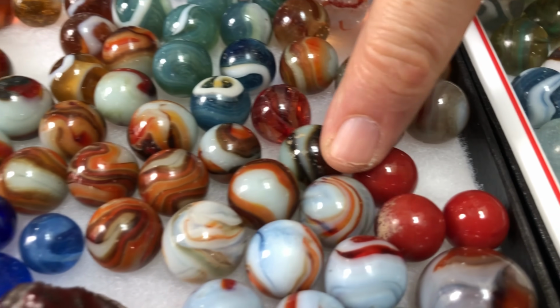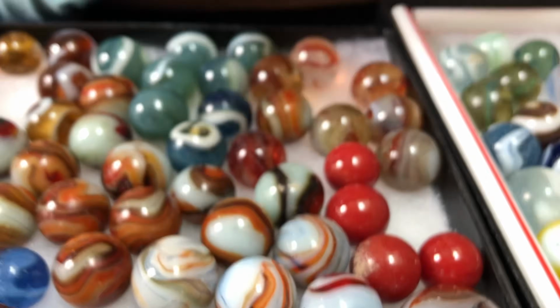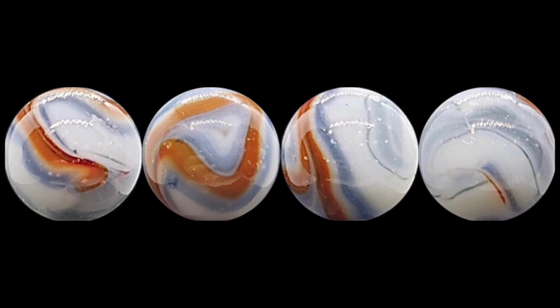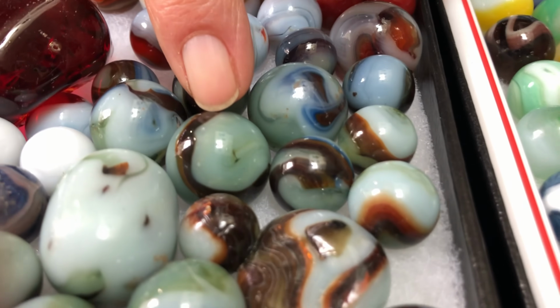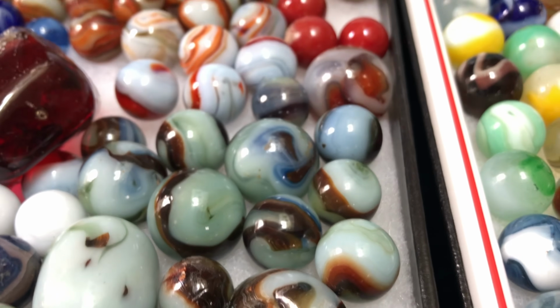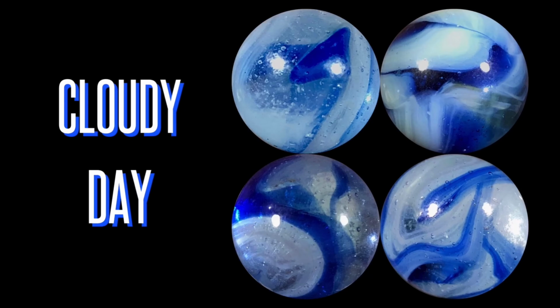Here is a red, white, and blue that again is not a very common marble to find at Cairo, but they did produce it. And then there's this one, which is the greenish and brown, and sometimes there's a blue streak in there, kind of related to the pumpkin pies. Right. And then we have the Cloudy Days.